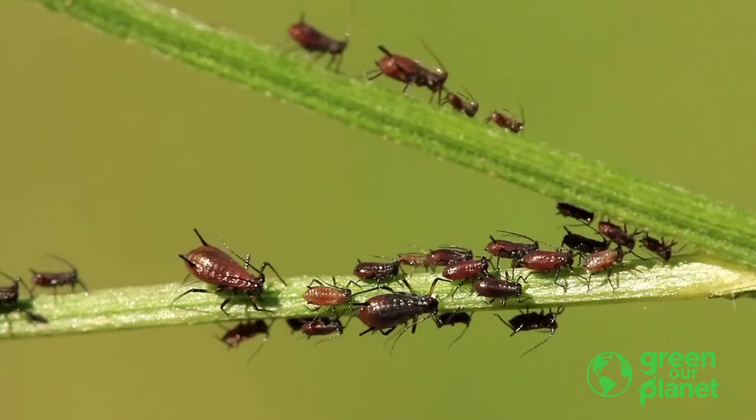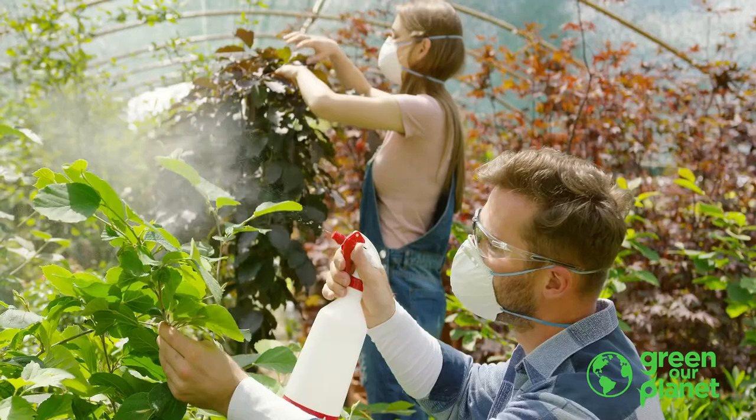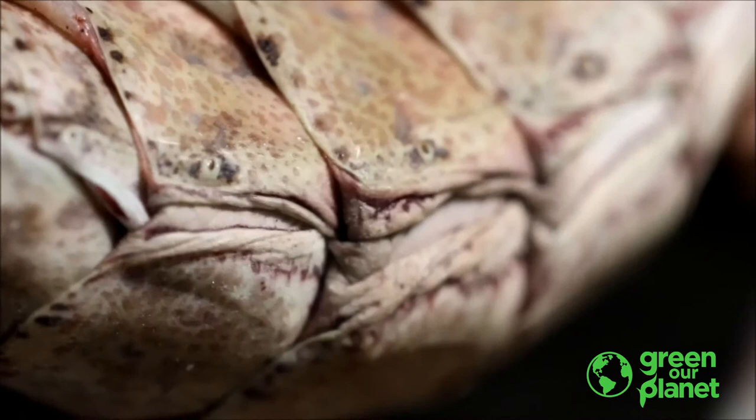Well, I might want to try using a cup of soapy water and a popsicle stick or something, a tool, to scrape them off the leaves. The other thing that I can use is a spray of insecticidal soap, or I can make my own. You can use your own spray bottle with water and about 2 tablespoons to 1/4 cup of any dish soap. How does that work? Remember we talked about the breathing holes on the side of their abdomens? Well, the soap is sticky and it will clog their breathing holes so that they suffocate.